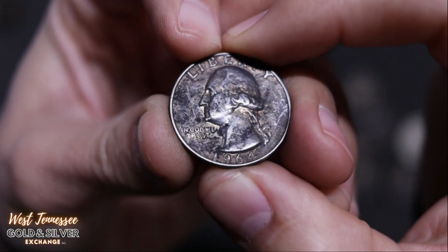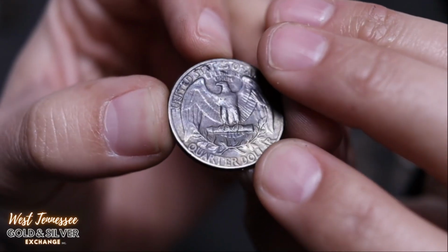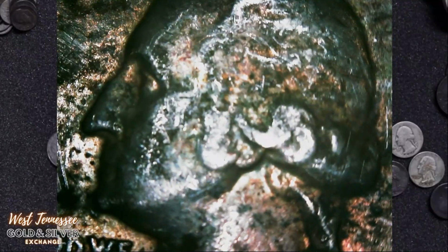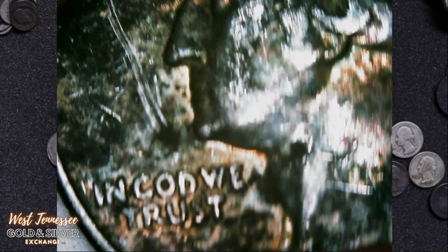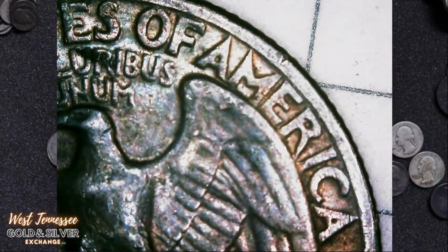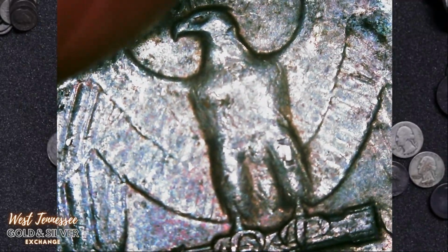It's a 1964 toned quarter. Nice purple toning. Let's take a look at that under the microscope. There it is. In God We Trust. Here is the reverse. You can see some of that toning on there. Man, these guys definitely smell like smoke.